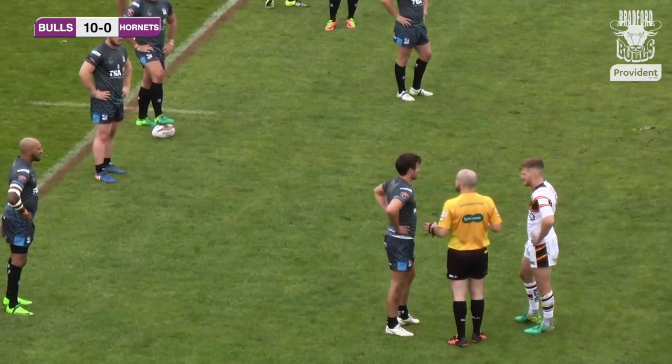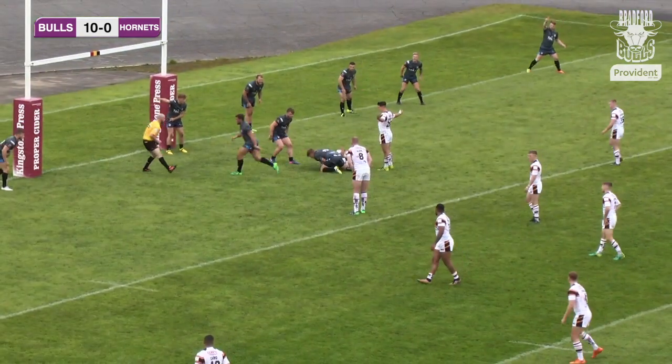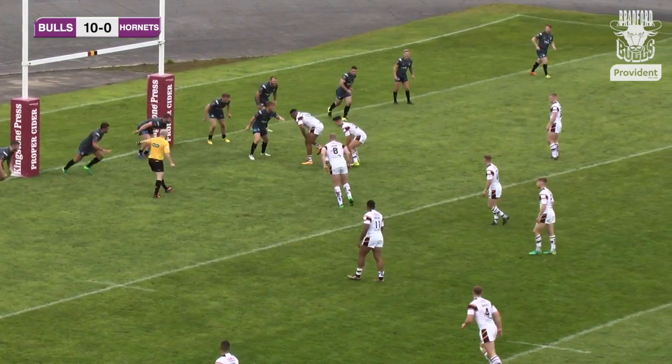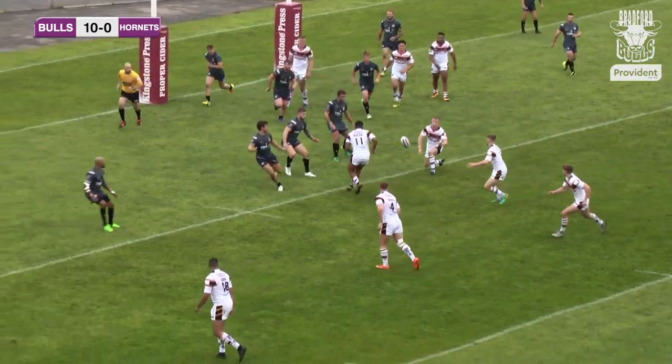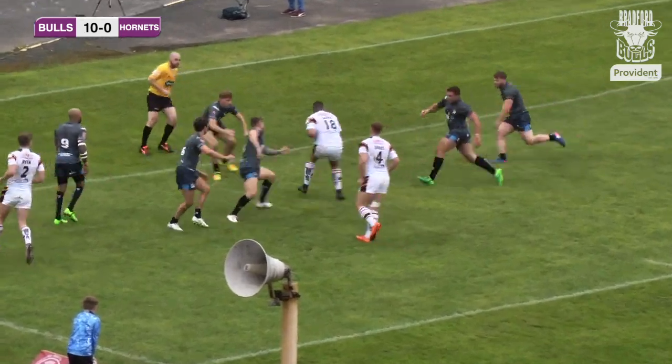Yeah, there's Rochdale, they don't look too happy there, do they? Arguing the cards there. To John Magrin. John Magrin runs the ball to the centre of the sticks. We've had 22 minutes on the clock played here at the Provident Stadium, as the ball goes out now to Amari Caro.